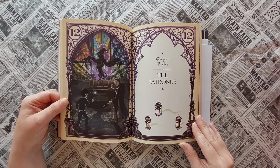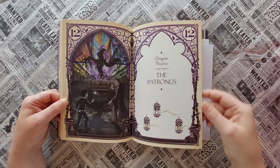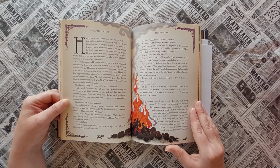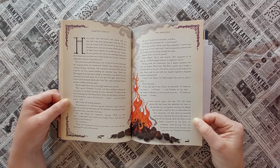Chapter 12. The Patronus. Lupin is giving Harry some lessons how to defend himself against the Dementors. Harry knew that Hermione had meant well, but that didn't stop him being angry with her. He had been the owner of the best broom in the world for a few short hours, and now, because of her interference, he didn't know whether he would ever see it again.